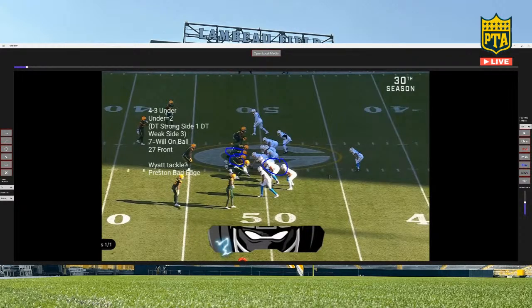And the reason you would say 7 is that's typically when the will is on the ball, okay? So who is the will backer? This is your strong side. That makes Preston your Sam. That makes Rashawn your will, okay? And obviously, you've got our boy right here, Quay Walker, playing Mike, okay? So when you look at it from that perspective, you see the 4 down linemen, right, Tim?